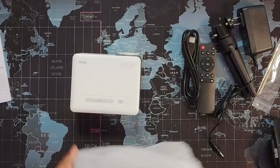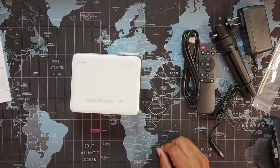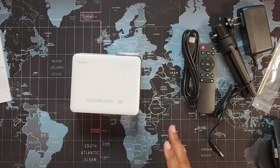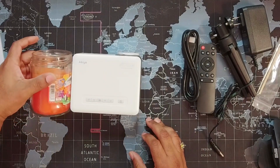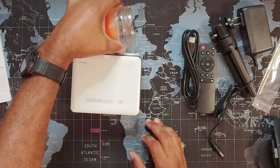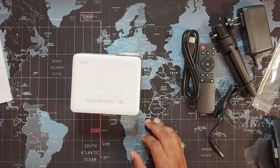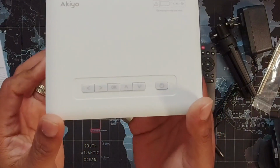Okay, this is small. This thing is small. Let's see, what are the dimensions on this bad boy? The dimensions on here are 5.4 inches by 2.8 by 3.4 inches. About the size of a Coke can. I mean, this is small. Like I got a candle right here, a little small candle. Man, look at that. This thing is tiny. But let's see what we got here. Let me get it where you can see real quick.